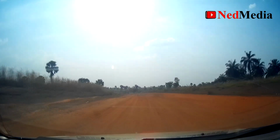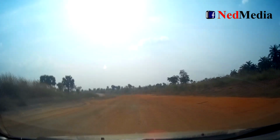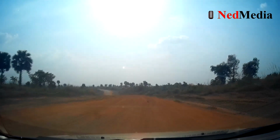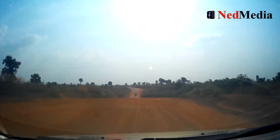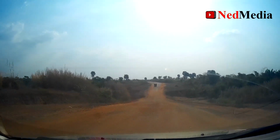Yes. Also, it's not only here that we'll have access road. There should be another access road, the other side, the one that should be nearer to Onitsha. Yes, it's quite bumpy, but we're also eager to see how things are going on there.